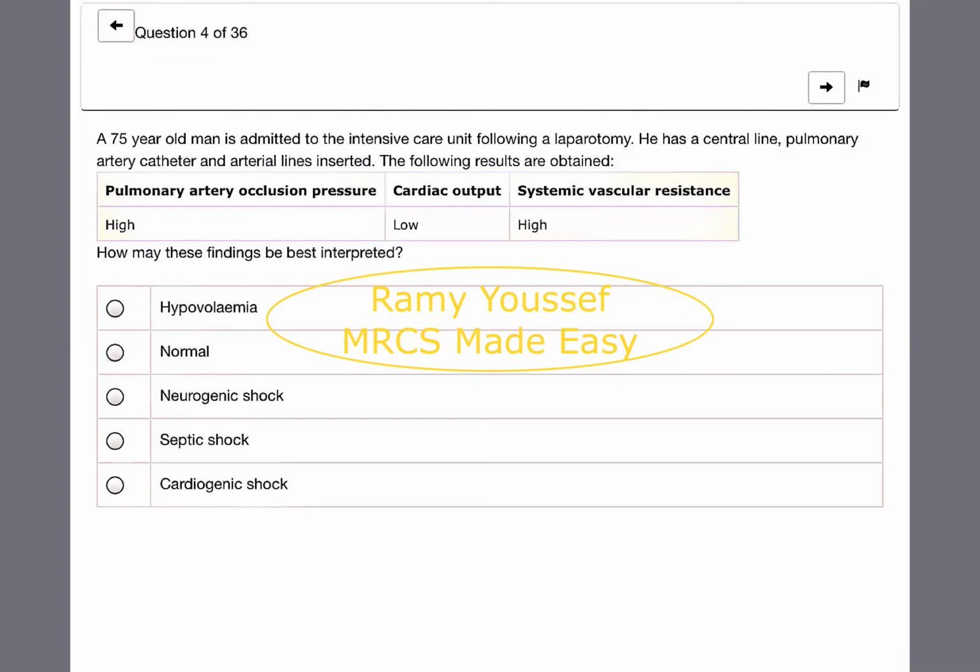Cardiac output is low. Okay, and in hypovolemia, sometimes there is tachycardia, but cardiac output is low because there is loss of blood or loss of fluids. So if that doesn't give me the perfect answer, let's go for the pulmonary artery occlusion pressure.